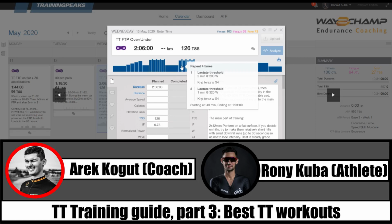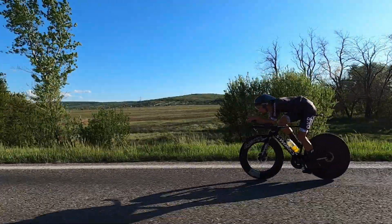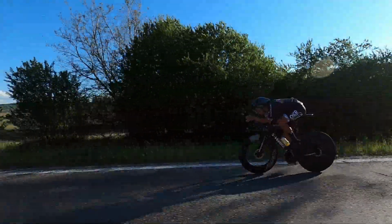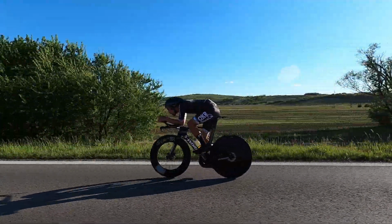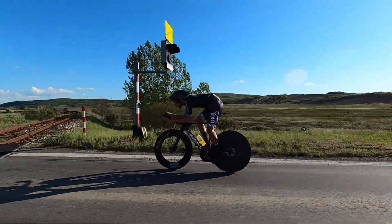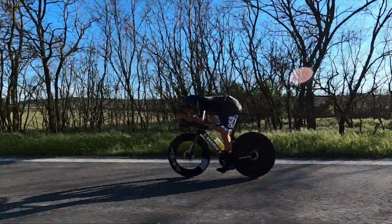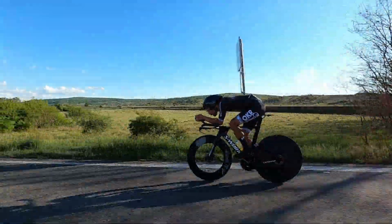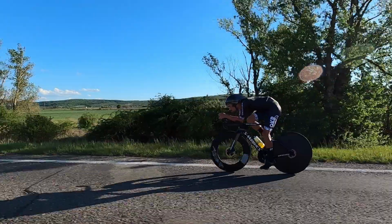So in this example, we are pushing like 305, 320, 305, 320, and we are continuing this for 12 minutes. And I would build it up to also more or less the time of your A event in time trial, and the recovery will be shorter and shorter the closer we are to the A event.